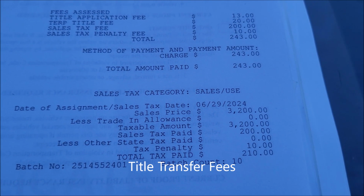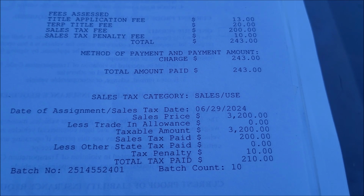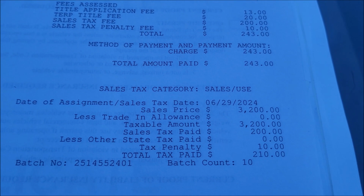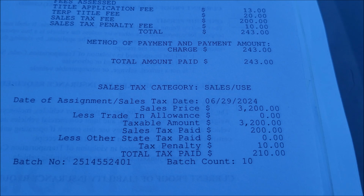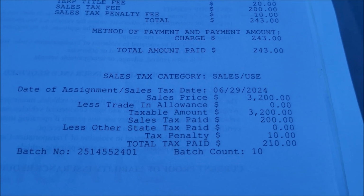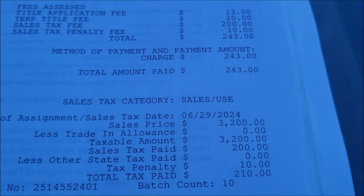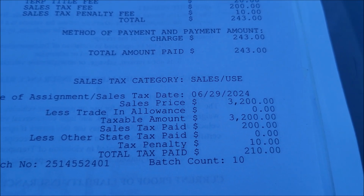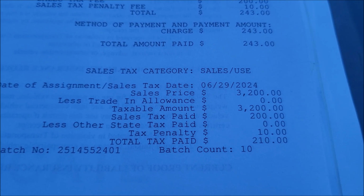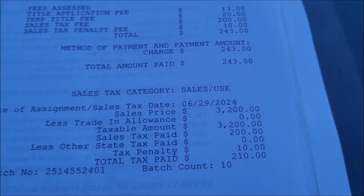All right, these are all the fees I ended up paying. Fees, taxes, title fees, $243. So that's what I paid, and here's their calculation at the bottom. $3,200 sales tax paid, $200 tax penalty, $10. They gave me a tax penalty? That's the first time seeing that. I guess they wanted to penalize me because it was more than the 20 days to get all this worked out. Those turkeys. Tax penalty. You know how I feel about that. Those people are just sales tax fee penalty, $10. Man, that chaps me, that's for sure.